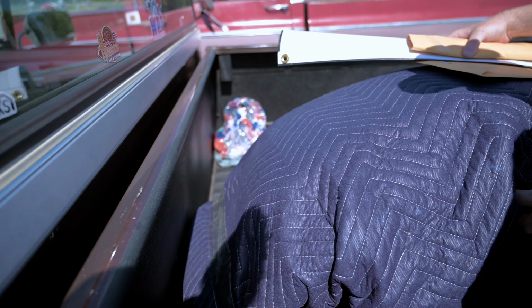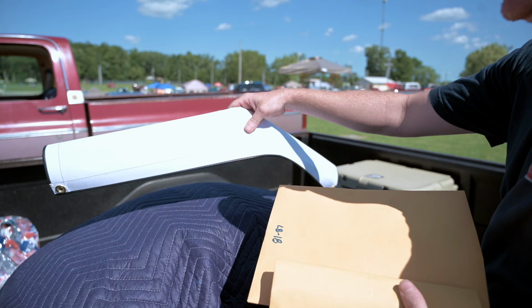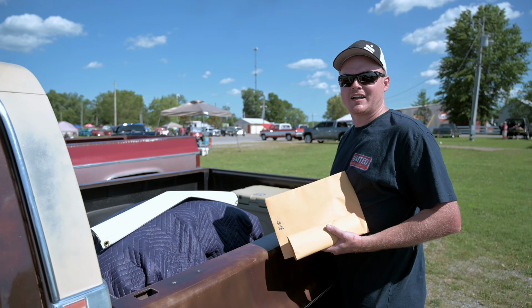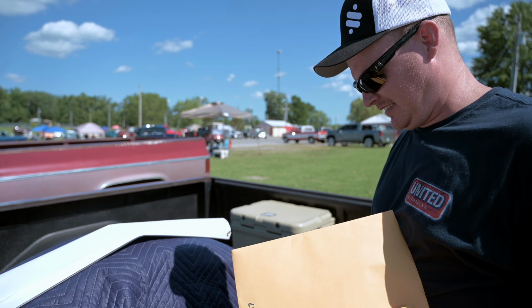Hey, this blanket is amazing. Oh yeah. Right on. Pretty cool. He gave us all the hardware with it, templates, shop banner. Pretty cool, man. Pecos getting hooked up. Dude, I'm super excited about this. Me too, man. I really am. It's gonna be awesome.